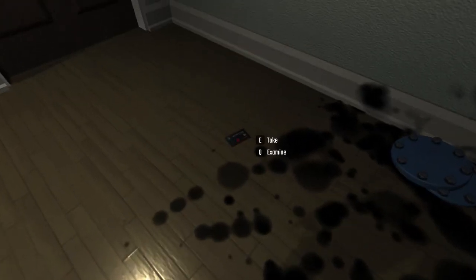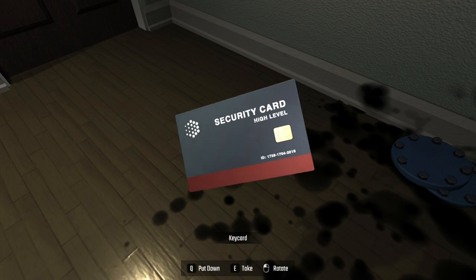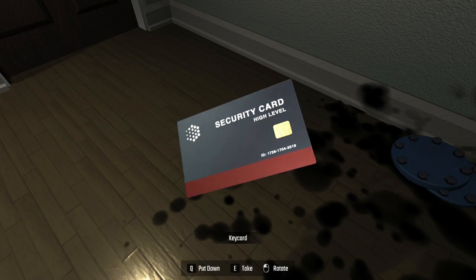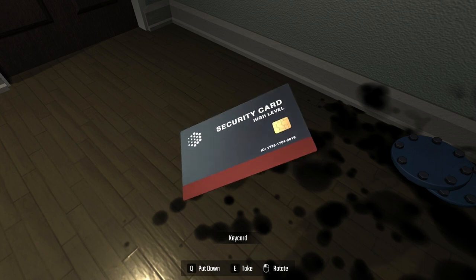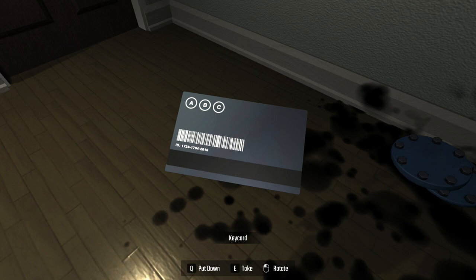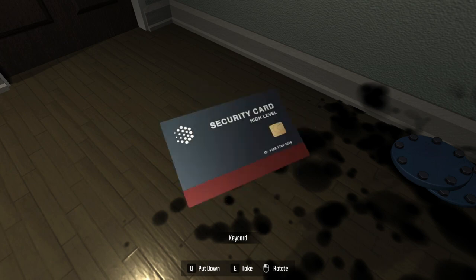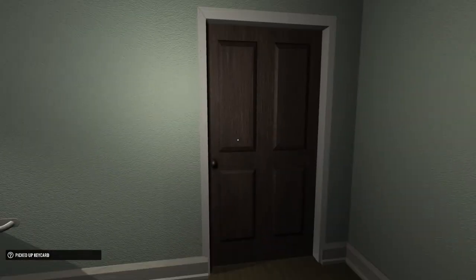What is this? Oh, this must be the valve to get that water going. Okay. To get that key card. Aha! Examine. Rotate. Security card, high level. ID is 1728-1704-2019, I think. Yeah, it's 2019, I believe. Pretty sure. ABC. There's a barcode on the back. So this must be it. Alrighty.